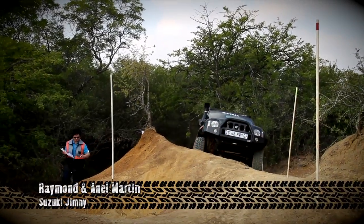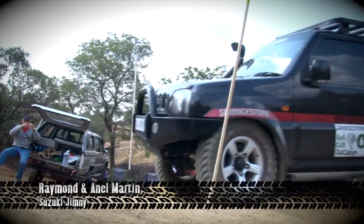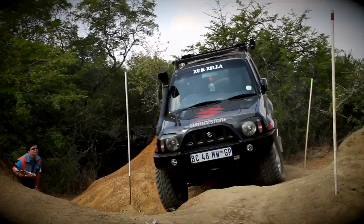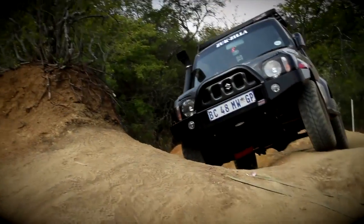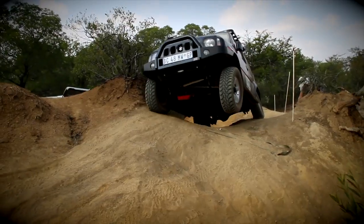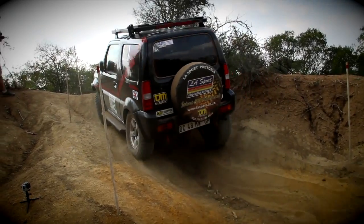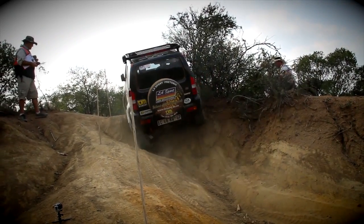Here's Raymond and his wife, Anel Martin, in their trick little Suzuki Jimny. This Jimny has an aftermarket suspension and a rear differential lock. So it's pretty much unstoppable. Well, that's the theory. Raymond aims the Suzuki and gets some good airtime over those straps. He makes the turn and all the way out of the obstacle.